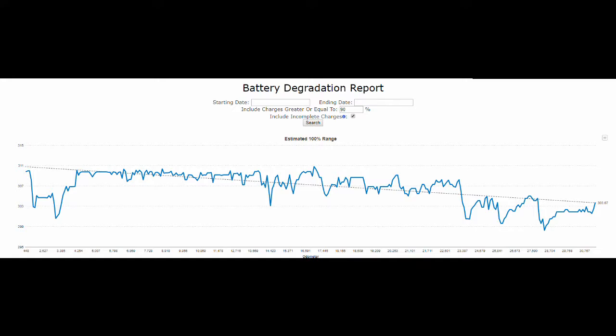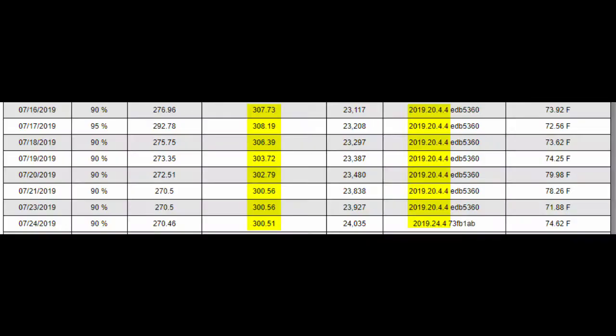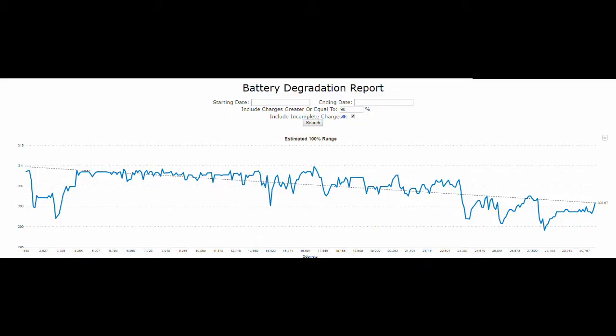So he had noticed that it was sometime during the summer, and I went through and I did see a dip in my range, right about 20.4.4. It was about 2 weeks where I had that update, and it was fine. Then all of a sudden it dropped about 5 to 6 miles, and then it found a new kind of groove where the BMS was kind of keeping the battery, or where the car was keeping the range.